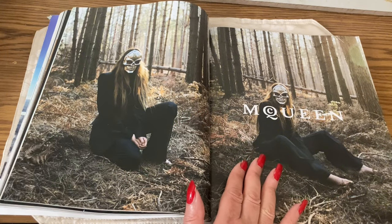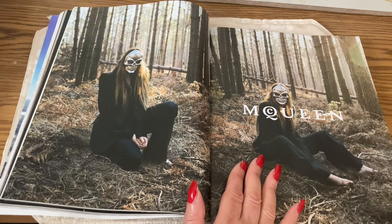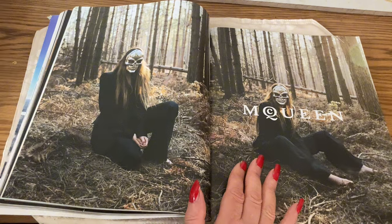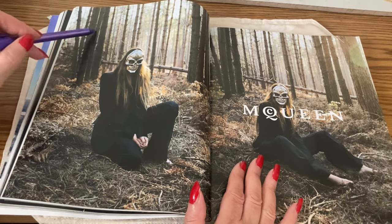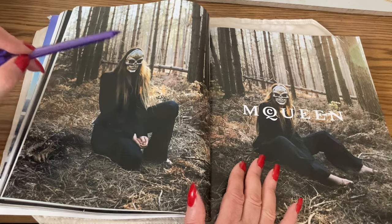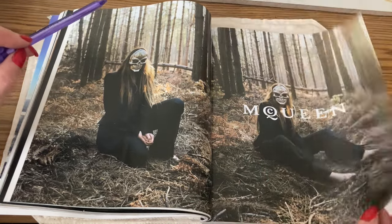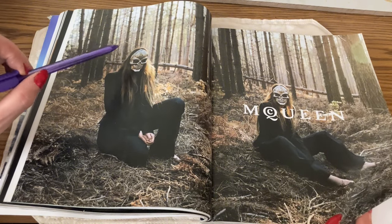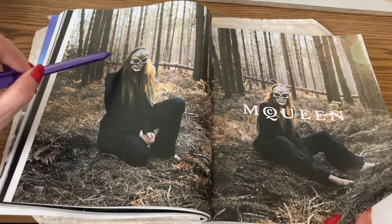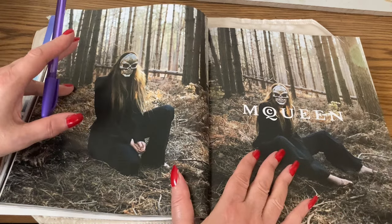Here we have McQueen with their new creative director, Sean McGirr. And this is kind of a teaser for things to come. We have Deborah Shaw in an ancient pine forest wearing kind of a scary mask, huh? She's got a pretty outfit on. The spring line for McQueen has something very pretty, not scary though.